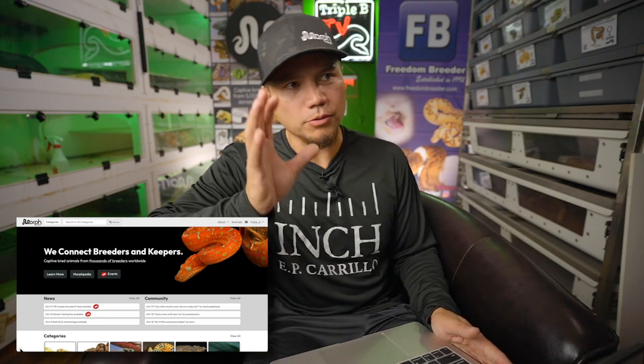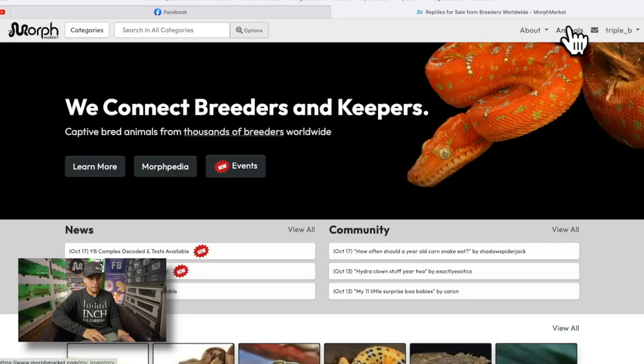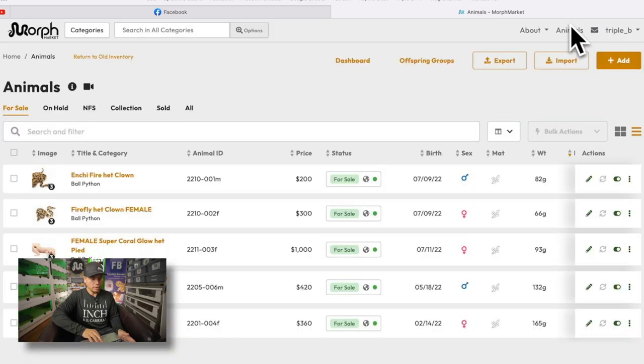Brought my computer down here. We're gonna go over this together right now. So we got the clutch, part of it with mom, part of it in the incubator, and this is a cool feature on Morph Market right here. We're gonna go into our animals, and we're gonna learn together because I'm learning with this too. From animals, we're going to go to somewhere. Oh, right here, offspring groups.